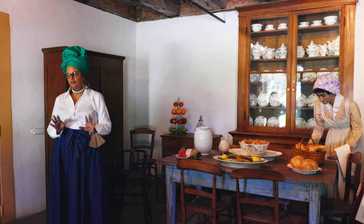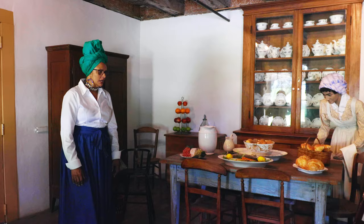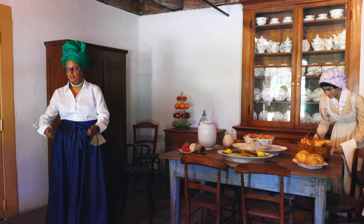It wasn't until one of her grandchildren that anyone in her family saw freedom after the Civil War. So Marguerite and her children passed away here, enslaved at Destrehan. She is listed as a cook and a laundress. She's also listed as having a hernia, and we're pretty sure it was from lifting heavy pots and doing all this laundry.